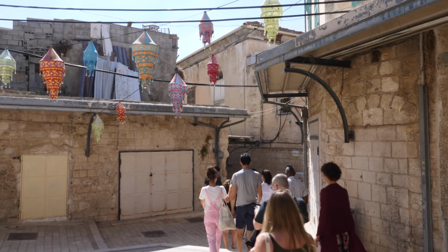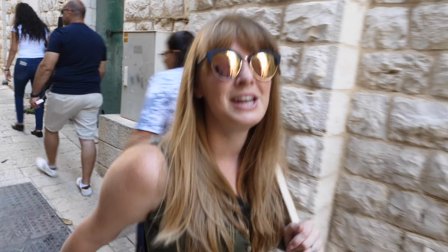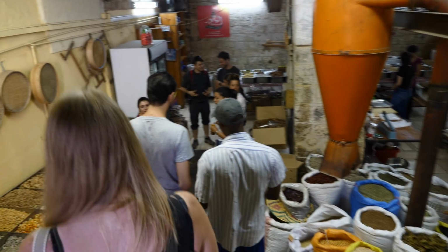Yesterday we took a bus over here. They've got a transfer shuttle with Abraham Hostels, and we're staying in the Nazareth branch. This tour is really interesting because she takes you into the shops. It's kind of on a whim. She said that she just wants to show us what the locals are doing, what their projects are.